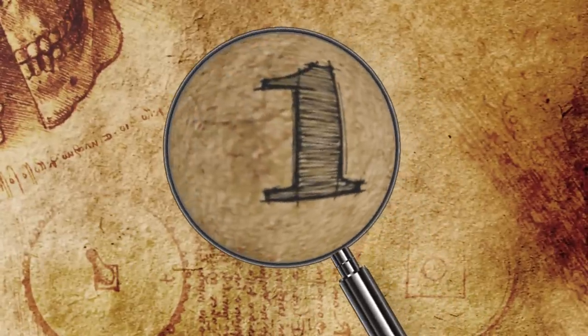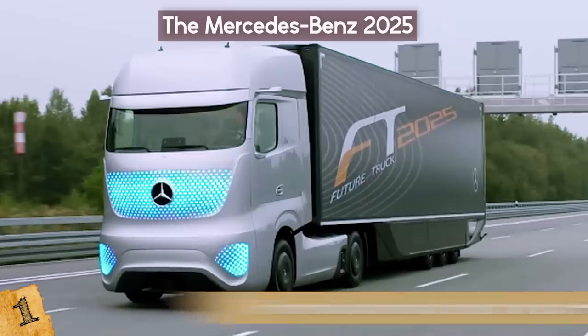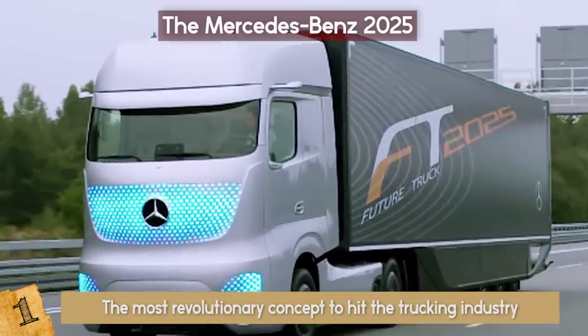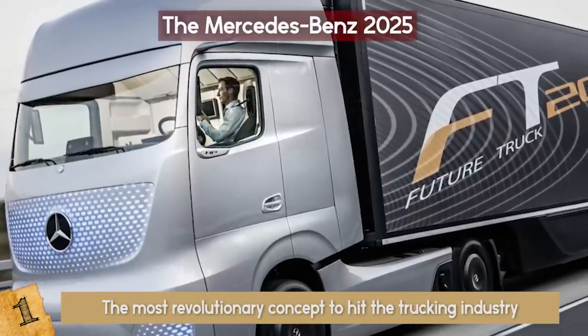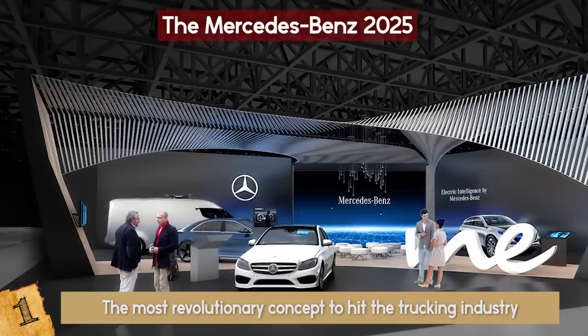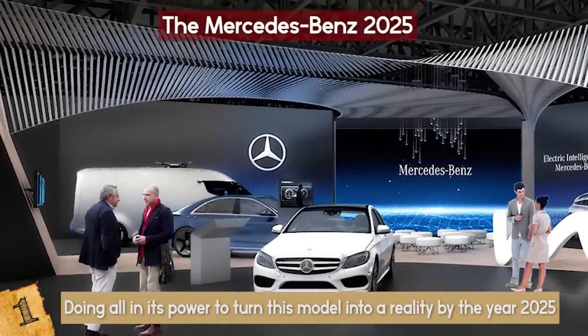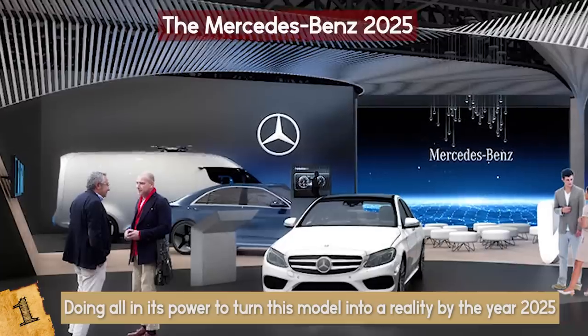Number 1. The Mercedes-Benz 2025. This future truck is definitely the most revolutionary concept to hit the trucking industry. It doesn't have a weird-looking design, and it doesn't have super crazy features, but it is a self-driving truck. It is still a prototype, but the Mercedes company is doing all in its power to turn this model into a reality by the year 2025.